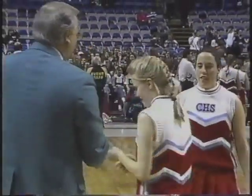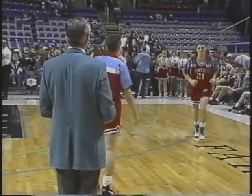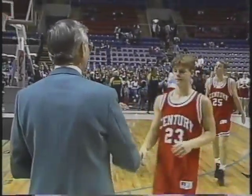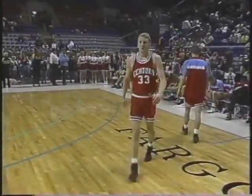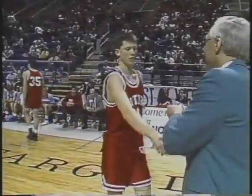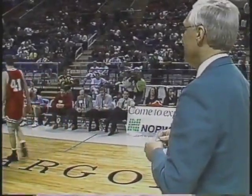Bismarck Century players. Number 13, Doug Olmstead. Number 21, Ben Buchholz. Number 23, Lance Meyer. Number 25, Brent DeCook. Number 31, Ryan Weigel. Number 33, Mike Reinhardt. Number 35, Scott Weigel. Number 41, Justin Zimmer. Number 43, Kelly Howe. Number 45, Paul Delmore. Number 51, Chris Walker. And number 53, Kevin Pate.